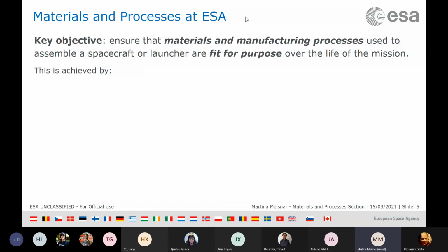So just to summarize, materials and processes at ESA, we try to ensure that materials and manufacturing processes that are used to assemble a spacecraft or a launcher are fit for purpose over the entire life of the mission. And when I say the entire life of the mission, that means actually from the assembly stage of the satellite throughout the transport. So, you know, a satellite is oftentimes assembled in Toulouse in France, and then it has to be shipped to the spaceport, which is in South America. So a lot can actually go wrong during that phase.